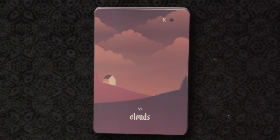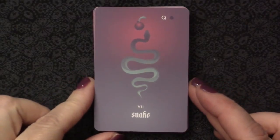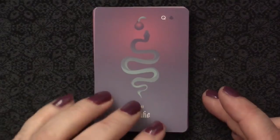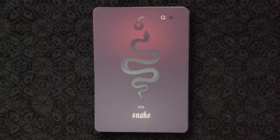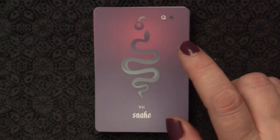I love the snake here, with what looks to be a pomegranate instead of an apple. Yeah, it looks like a pomegranate to me. I don't think that it actually addresses the individual images. Wisdom and knowledge. Forbidden truth. Yeah, it's reading more like an apple, although it kind of looks like a pomegranate to me.